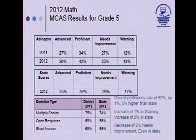For our math for grade 5, our overall proficiency rate was 62%. Again, our advanced in that area decreased by 7%. We had an increase of 1% in warning. There was an increase of 2% in warning for the state, and we remained 4% below the state in students scoring in warning. There was a decrease of 2% in needs improvement, and needs improvement in the state was even. And the multiple choice and open response question types were consistent with the state. However, in the short answer, we were 4% above the state in that category.